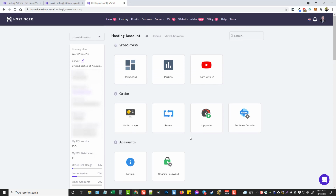Overall, I love them for hosting. I think it's a great host. I think they're very reliable and always up. And if you don't have a lot of domains, I think it's a great tool you can use, because you're not going to be spending a lot of the extra cost that I do, since I have so many domains installed on here. So that's my Hostinger review.